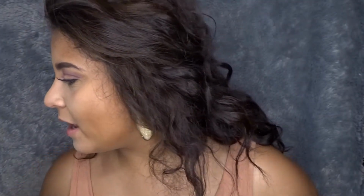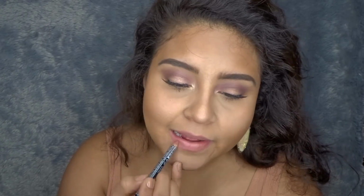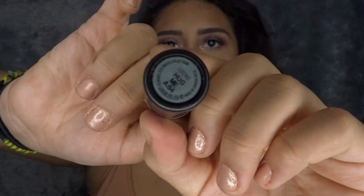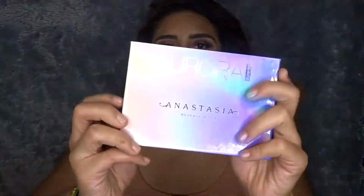I'm gonna put some lip liner on because you know, pelos. Because you know I can't go anywhere. This one is the Mauve. This, and then I'm gonna take the Hug Me. I'm gonna take the Aurora Anastasia kit, and then I like to mix both of these two right here.